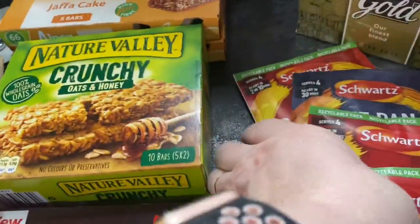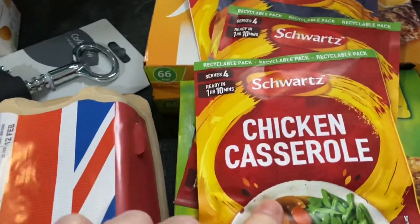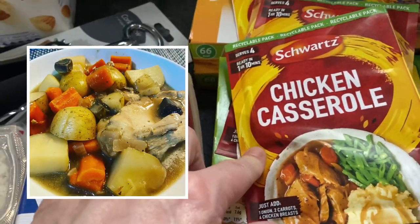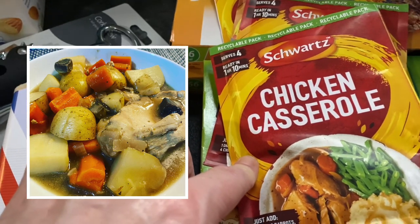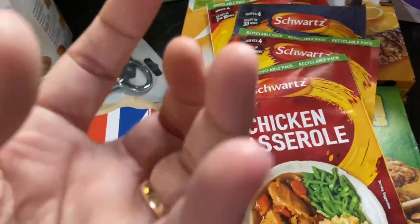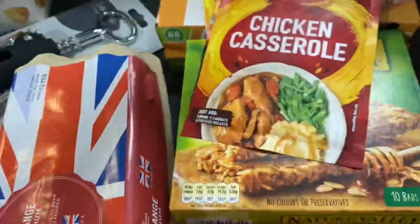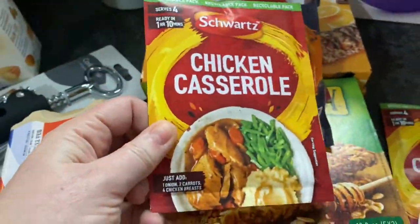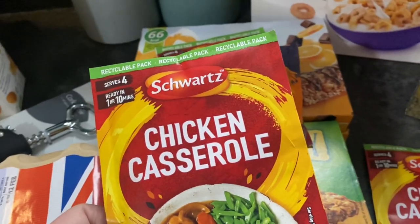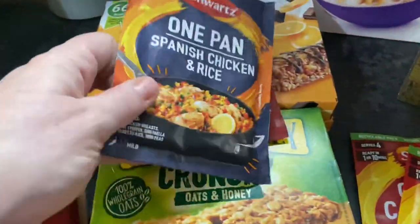There's a special again on the packet mixes, 4 packet mixes for £2. The chicken casserole one is really yummy and it's handy. I sometimes put this in the slow cooker with a couple of chicken breasts, some onions, carrots, mushrooms, and even new potatoes, because they don't go too mushy. You can bang it all in the slow cooker, tea's ready when you get in. So that's a really handy one. I picked up 2 of those because they are really tasty. I ran out and wanted to have a chicken casserole last week and I didn't have any, so I picked a couple up, just handy to have in.